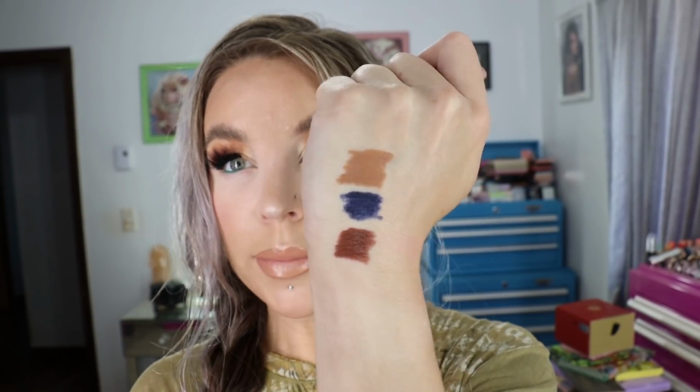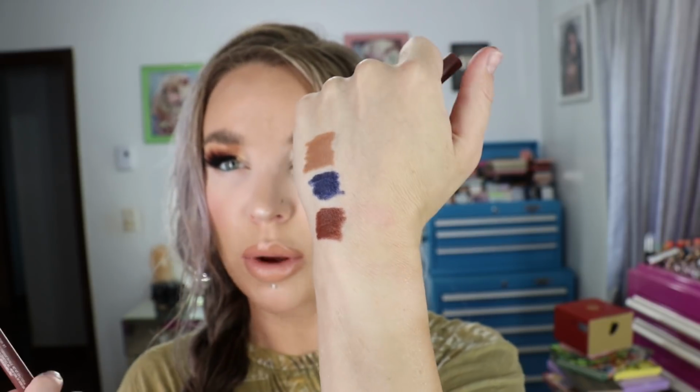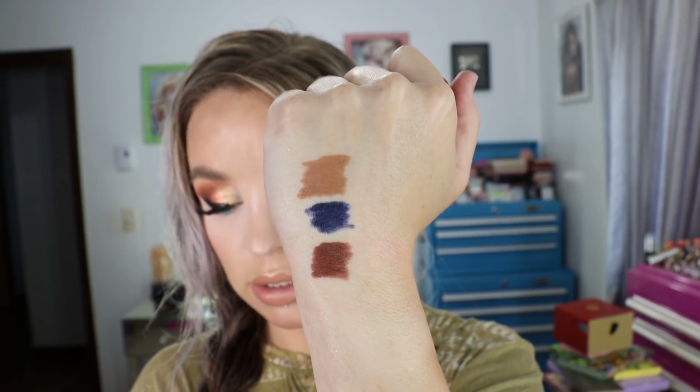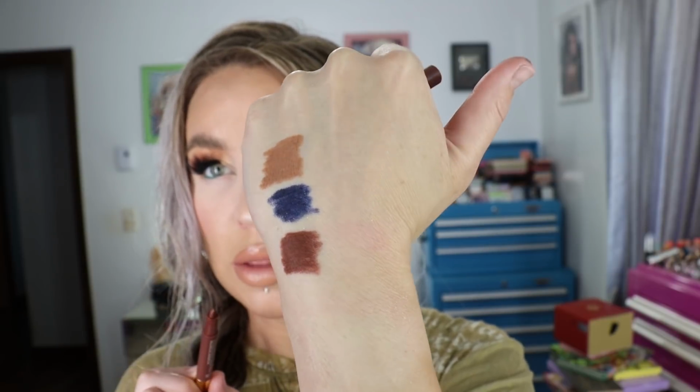Should I leave those on there for a minute and see how they set and then rub them? Because I want to say that these are probably like a long wear situation, but those are the Cupid's Arrow Full Color Stylos, and these are also made in Italy. I'm going to leave those on there for a minute.